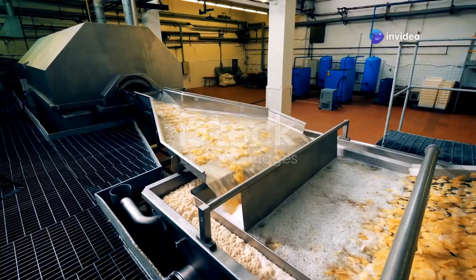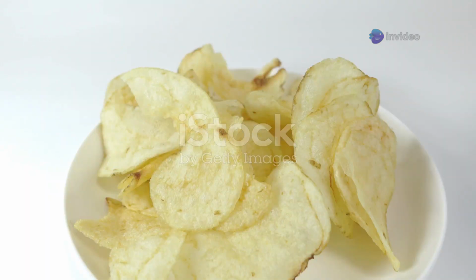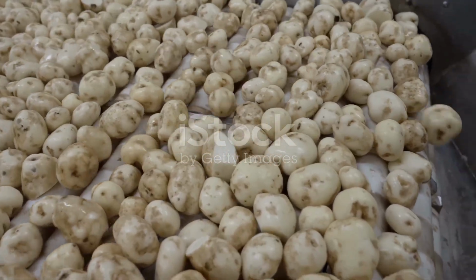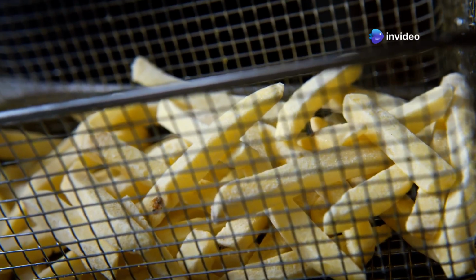Now here's where the Pringles story takes a sharp turn from what you might expect. Unlike traditional potato chips, which are made from whole slices of potato, Pringles are made from potato flakes. So, the clean peeled potatoes don't go to a slicer. Instead, they are destined to be cooked and mashed.